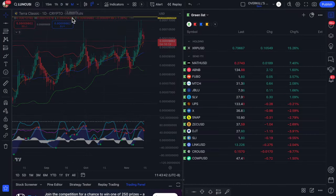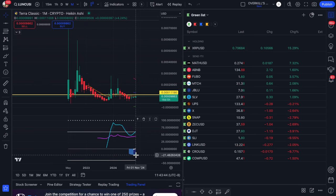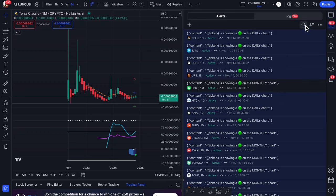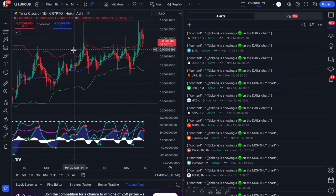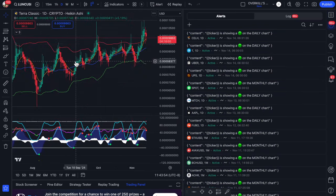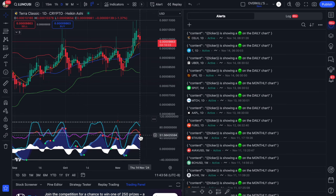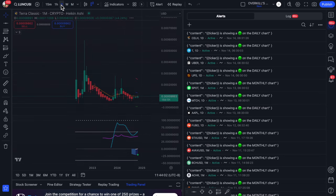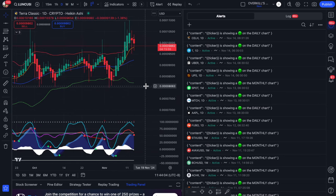Luna Classic, LUNC, USD. That one's given a red on the daily, so we're expecting a short-term pullback. This one's got a green dot on the monthly, though. Monthly chart showing a green dot. I'll go ahead and call that one out for you. But I'd be looking for the green dot on the daily now. We got the confirmation on the monthly, but now we need to wait for the confirmation on the daily to take our entry.